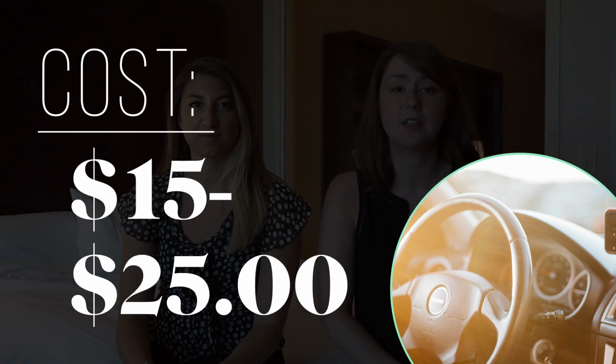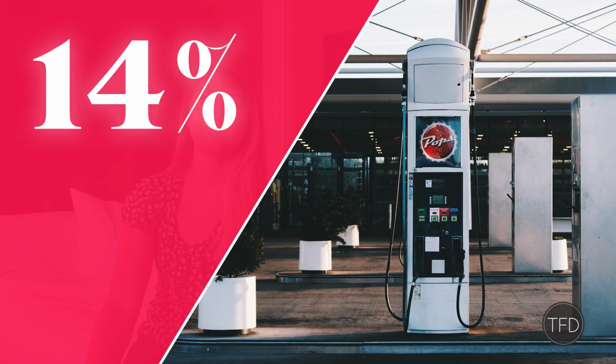Number 13 is changing your car's air filter. Cost anywhere between $15 and $25. Changing your car's air filter regularly means saving around 14% on gas costs every year. Not only does this pay for itself basically immediately, it's also really good for the long-term health of your car. And your goal should be to make your car as efficient and durable for as long a time as possible, because frequently replacing a car is really, really expensive.